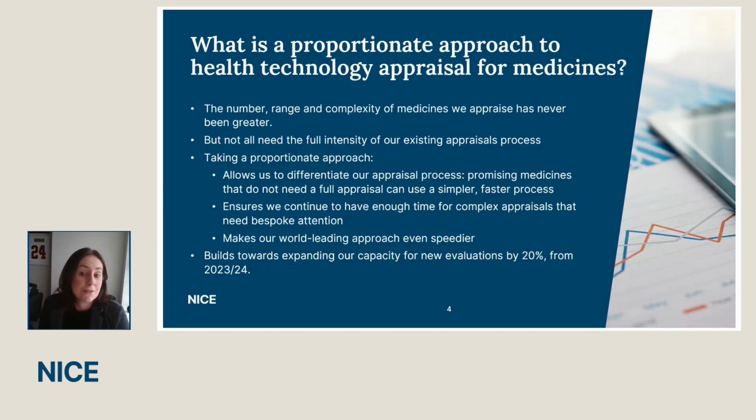So that has led us to forming the proportionate approach to technology appraisals perspective. So we can clearly see the range and the complexity of medicines that NICE now reviews. It's greater than ever. But not all technologies need the full intensity of the current processes that we have. And some may actually require more. So we should look at that as a scale of potential complexity.